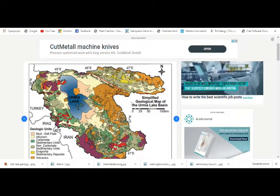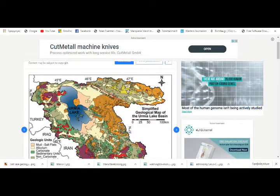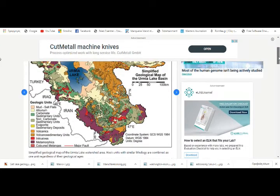Okay. And as you can see here, this area here is mud and salt flats. I guess basically it's dried up. The water has receded, it's dried up, and what's left was mud and salt. Alluvial. Then you have the green is the carbonate sedimentary, and gray is non-carbonate sedimentary. Yellow is evaporite. Water has evaporated from there. So you can see this was an old lake.